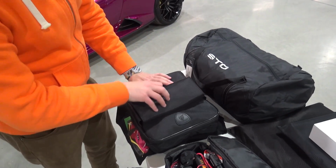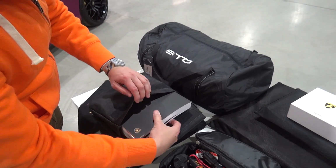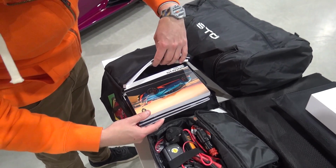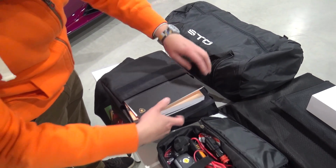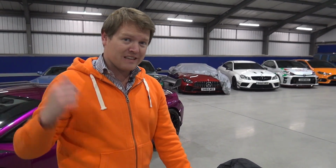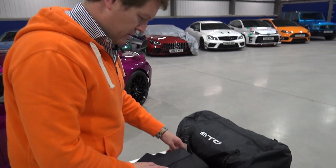Now inside here, we have all of the instruction books. There's basically a tree worth of paper in here. A lot of different things. The launch specification, the blue and orange. I haven't read any of that yet. I do like to read instruction books with new cars. I find it really helps to find out features about the car that you didn't know about, and I will at some point have a look through all of those when there's a little bit more time.